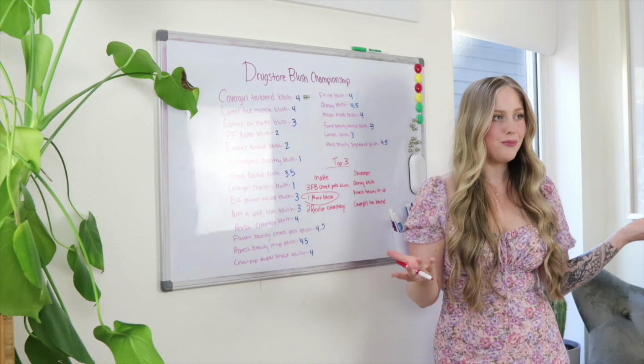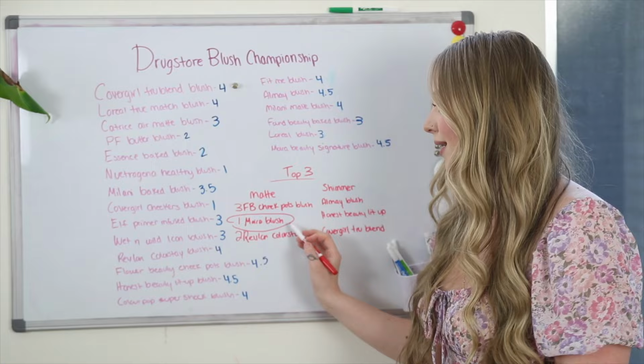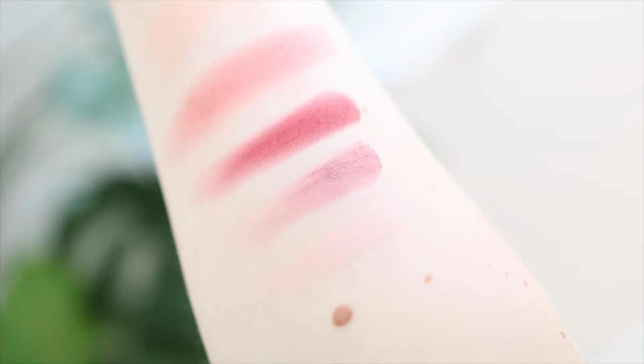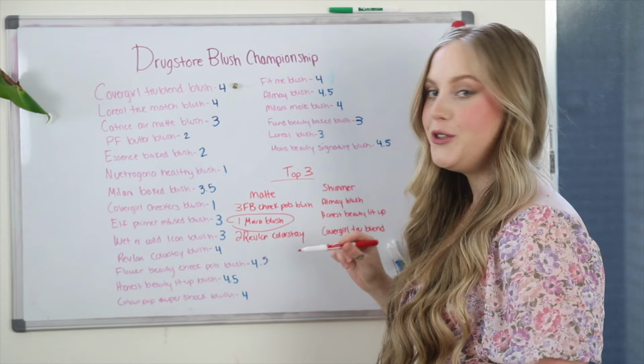I feel like you're getting so much bang for your buck with this blush. Comes in at around $9. I think it's totally worth it. If you see this Moira ombre blush, you can't miss it. It's absolutely beautiful at your drugstore. Pick it up.